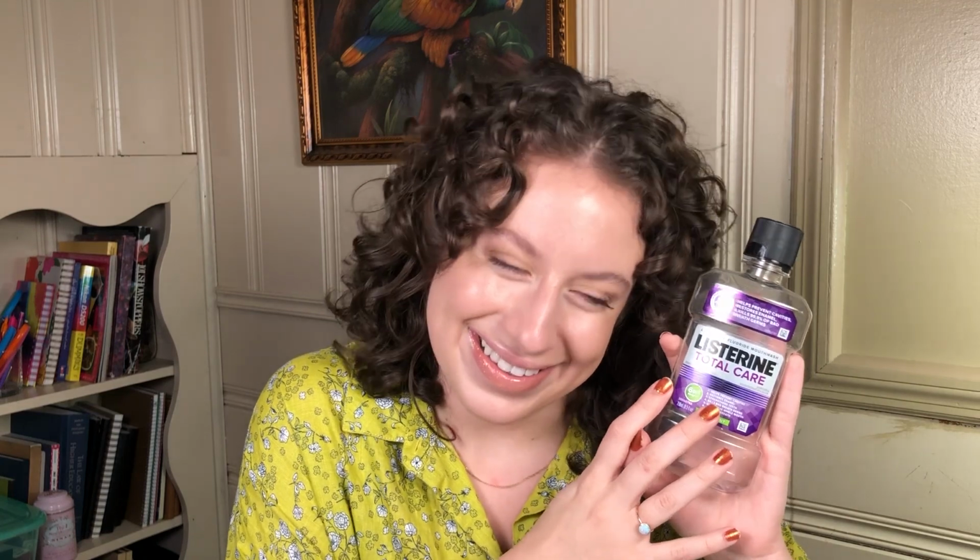I don't know if you dislike swishing stinging liquid in your mouth, but this is not it. This does not sting and make you want to give up on dental care for all of eternity. This does not feel like that. This makes me excited. I'm actually kind of excited, like, oh, taking care of my teeth again.